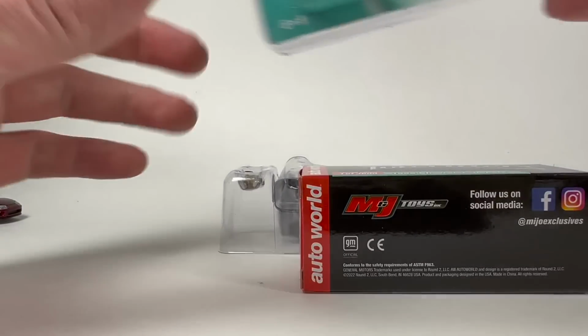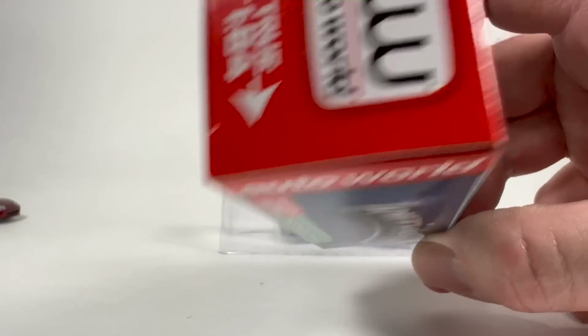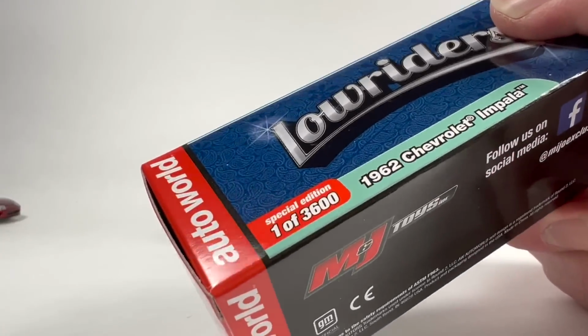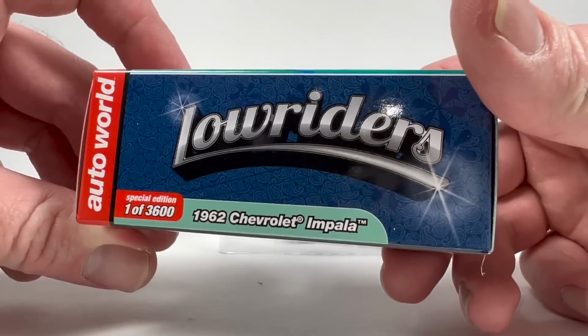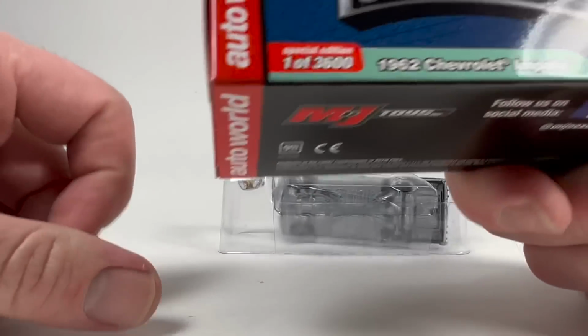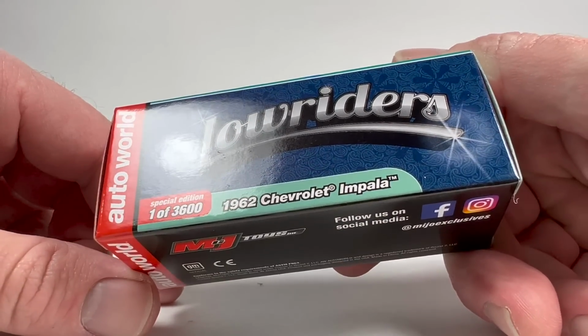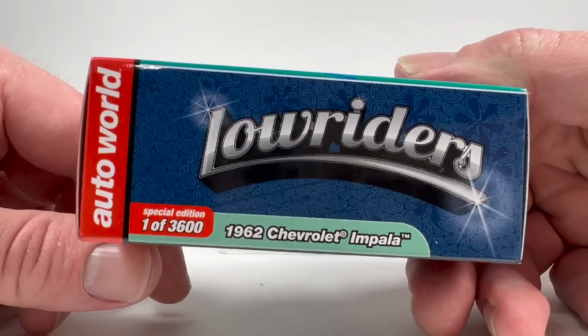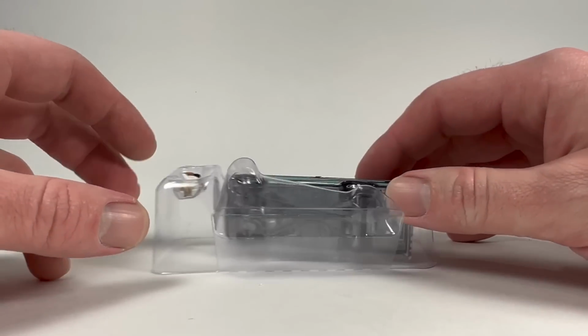Okay, let's check this out. Box. I love the boxes. I miss the boxes in the regular releases. I really do. Limited to 3,600 pieces. It's an odd production run number. You don't really see any other hobby exclusives doing 3,600. They mostly do, what is it, 2,496 or whatever. So you don't see 3,600 too often, but Mijo typically does 3,600.